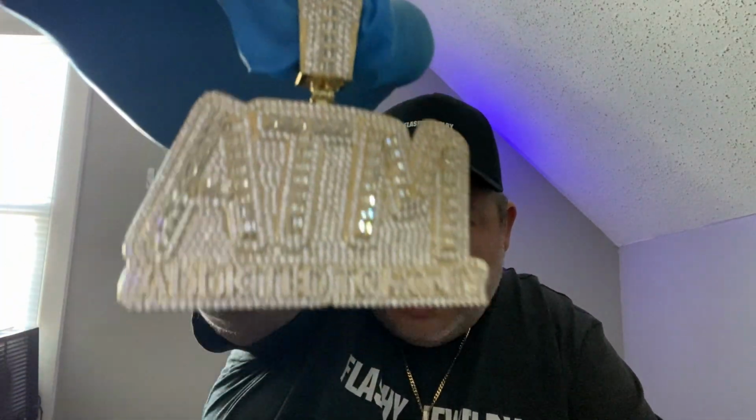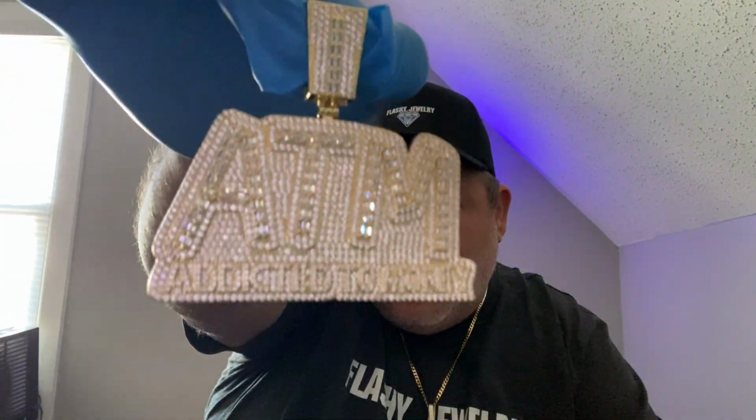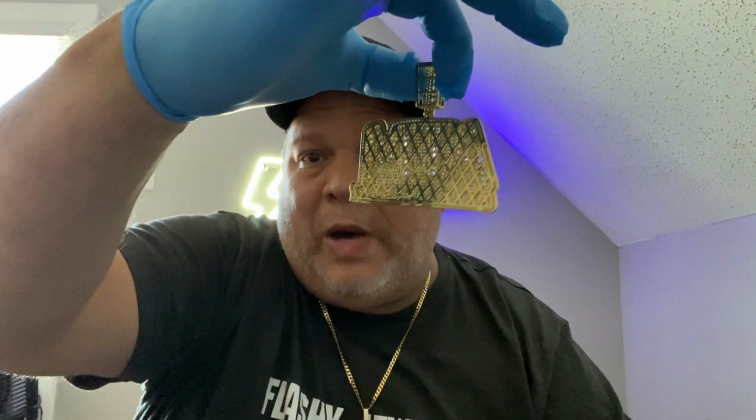Like I said, this is gold plated with CZs in it, and it has a couple CZs on the bail also, and it's closed back. It's not all the way solid, but it's by no means a light piece. The closed backing is pretty good. And that one is gold plated, like I said.